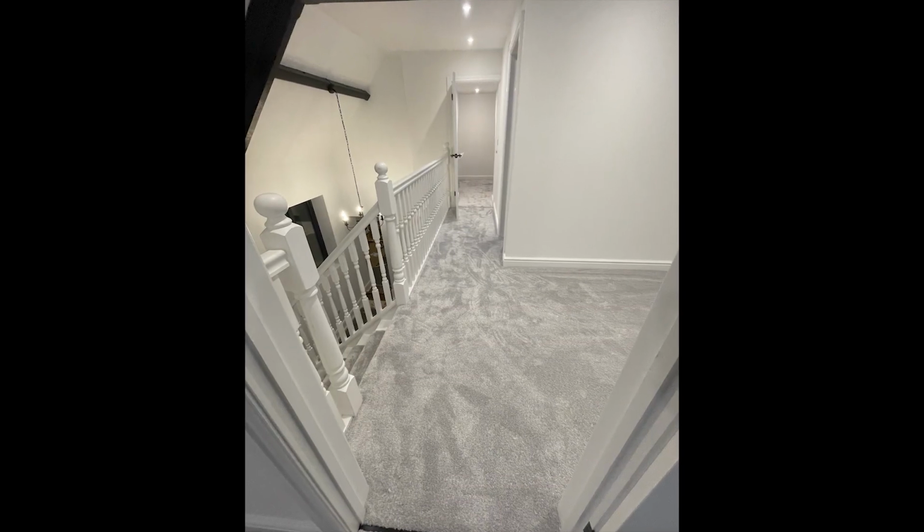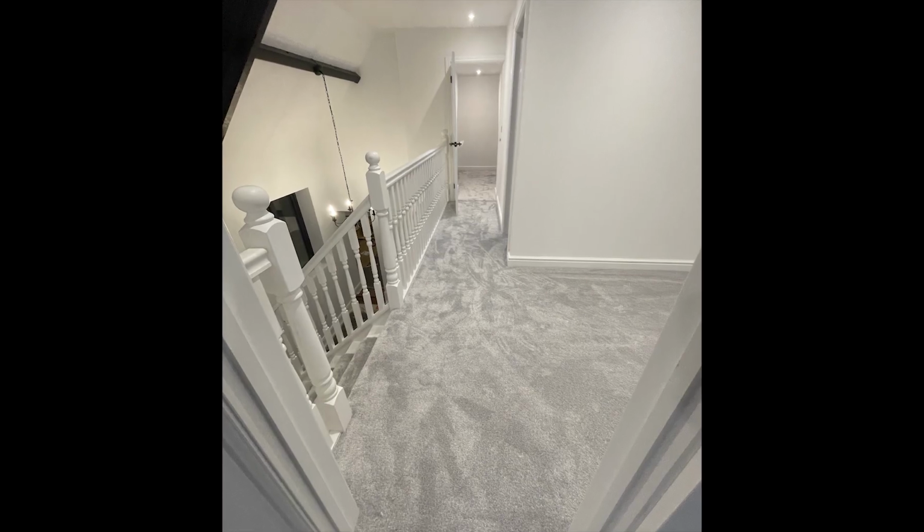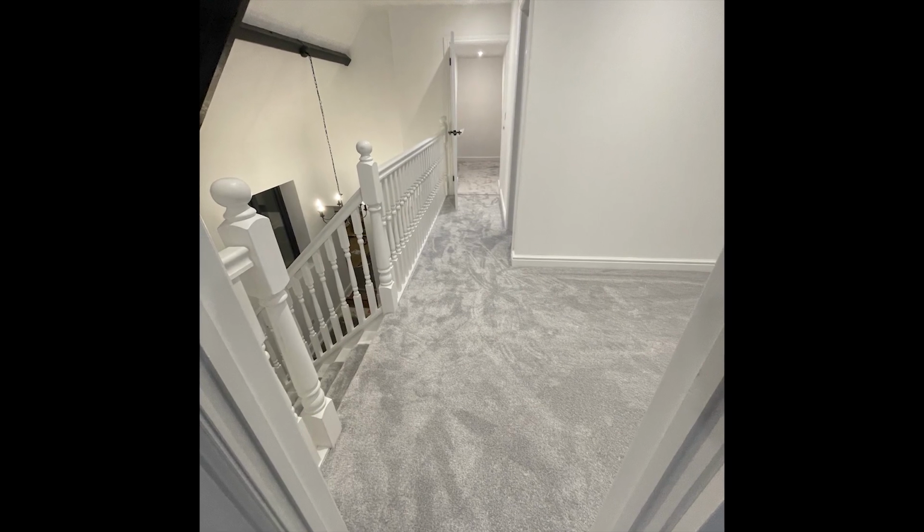And even this landing. Quite an impressive hallway. I call it a landing, but it probably should be called a grand hallway, shouldn't it? Because it's just wonderful. So again, you talked about moving walls and things. Is this what it looked like?